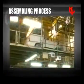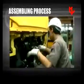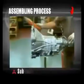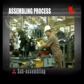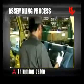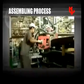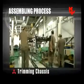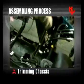The last stage of production is assembling, where the cabin body and chassis are trimmed and prepared for several tests. The engine is going through a sub-assembling process where the transmission system is attached to the engine block. In the cabin trimming, kitting box process is done to finish the body. The trimming chassis involve the frame drop procedures where the chassis is cued and the attached device are installed.